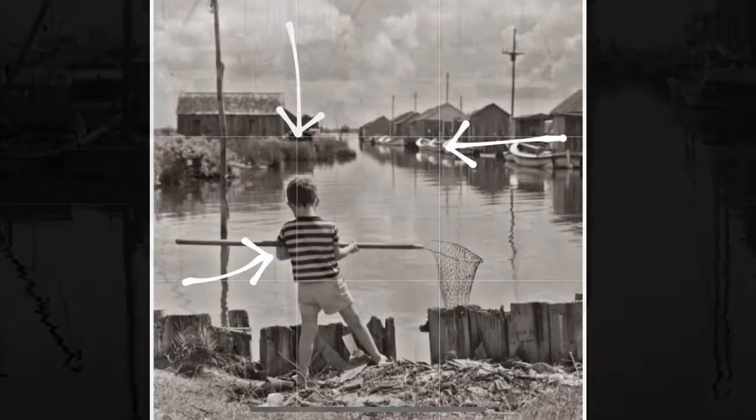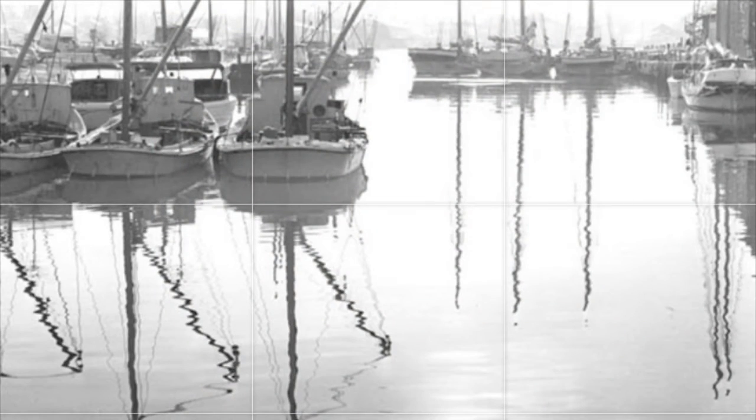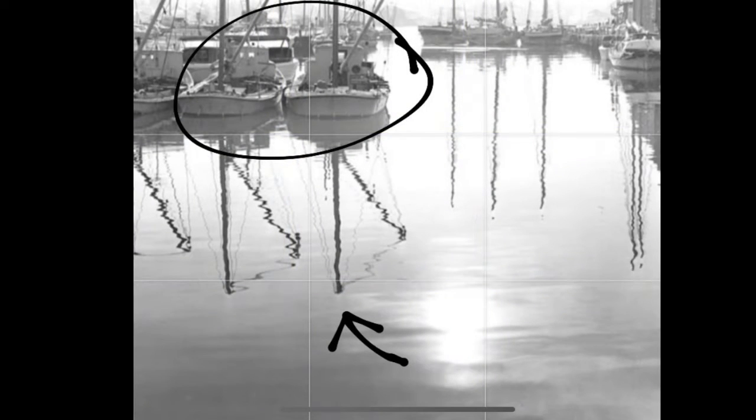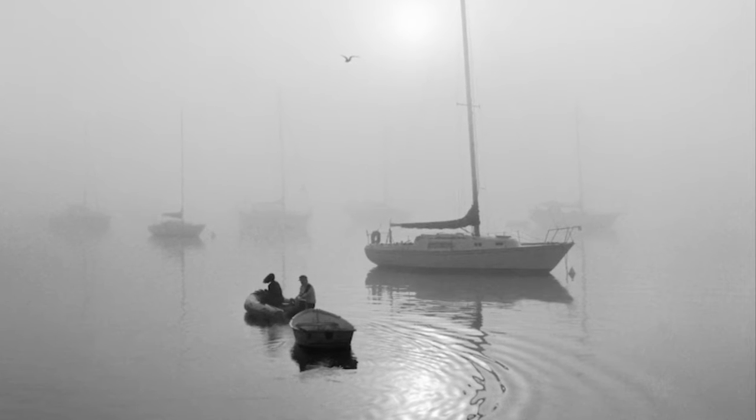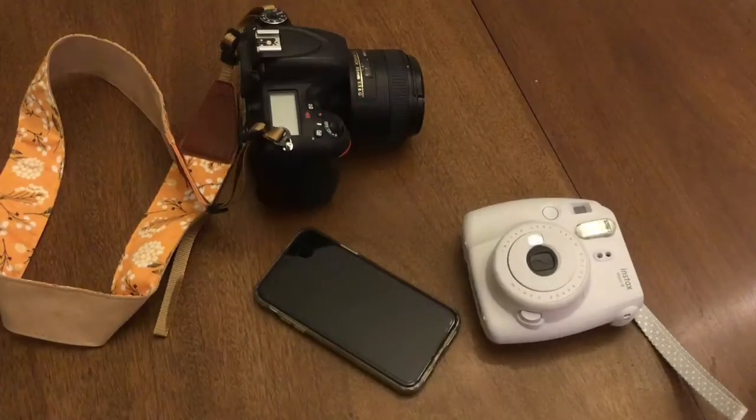Lastly, here is a more challenging photo to look at. These boats and the reflections are all framed within the lines of thirds. The boats are in the upper left-hand corner, and the reflections come all the way down to the lower third of the photograph. Let's start creating our own photographs with the inspiration of Marion Warren.